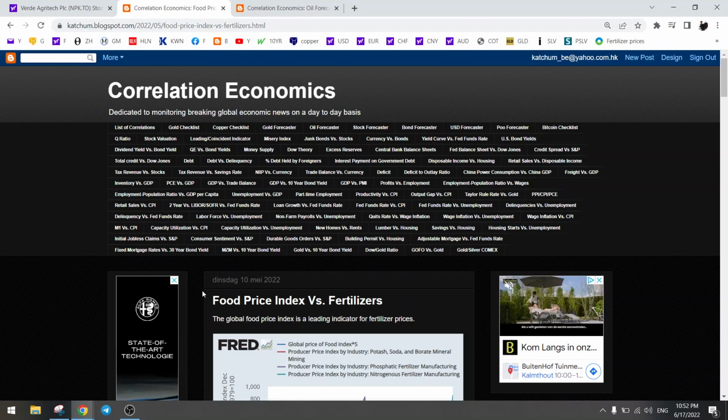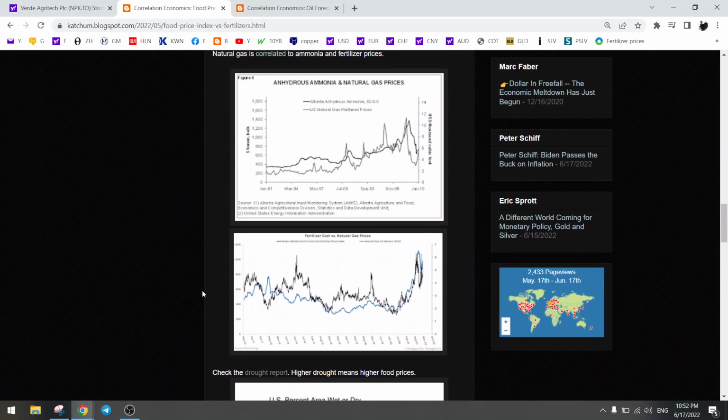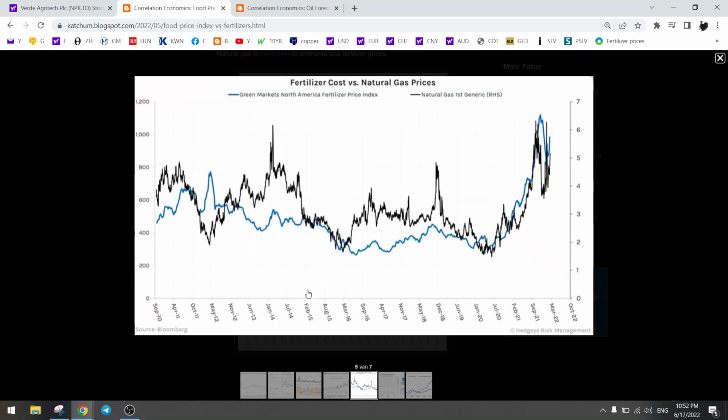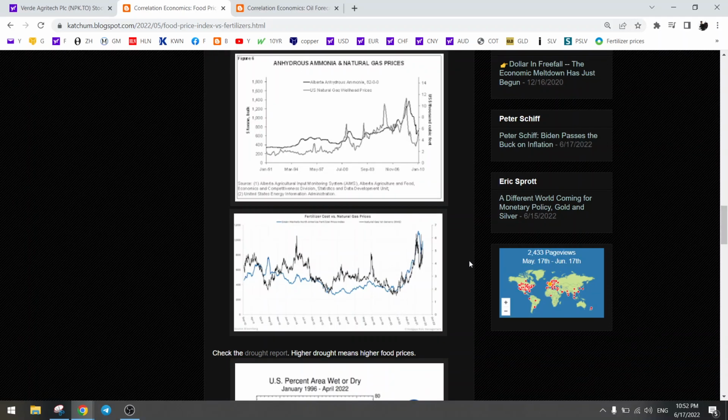As you know, Verde Agritech is a fertilizer company, and fertilizers depend heavily on the natural gas price. So we want to have a high natural gas price because that will increase the fertilizer price, and that will benefit Verde Agritech. On the cost side, we want to have lower gasoline and crude oil prices, because the largest cost is the transportation of that glauconite fertilizer.